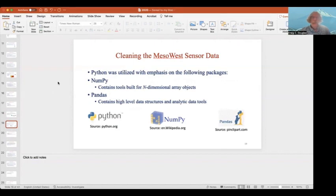So cleaning the Meso West sensor data, we used Python and NumPy and Pandas. It provides all the tools that we need. It's simple to program. It's not the fastest on the planet. If we'd used something like C, Fortran, or C++, it would have been quicker. On the other hand, the Python code is relatively straightforward. It's easy to maintain. And this is not something that you run on a daily basis, something you run every now and then when you get a lot more data in-house.